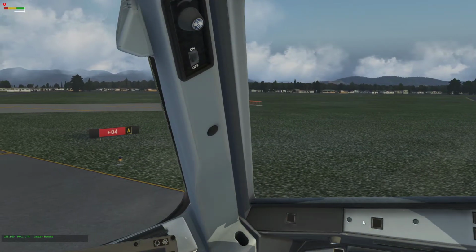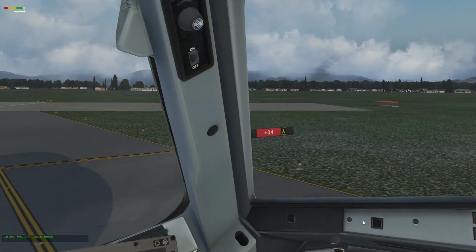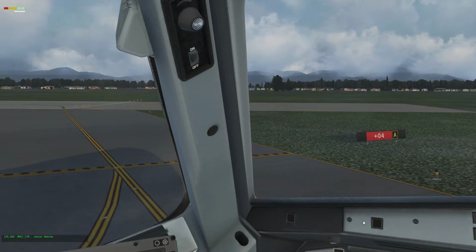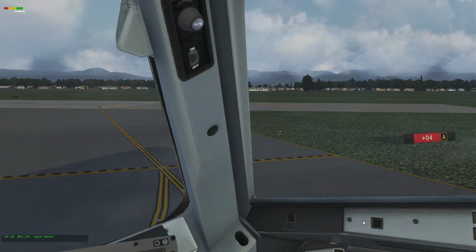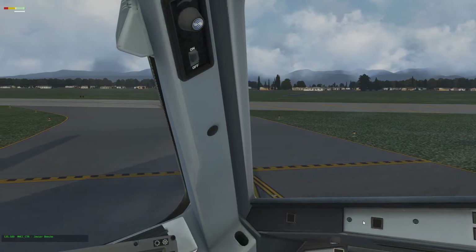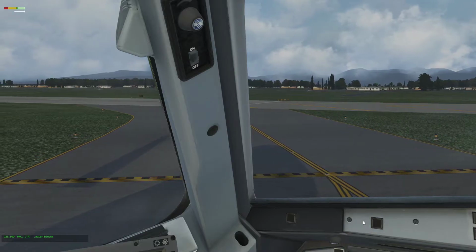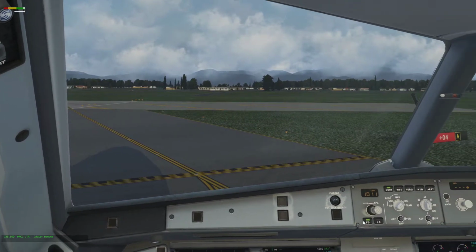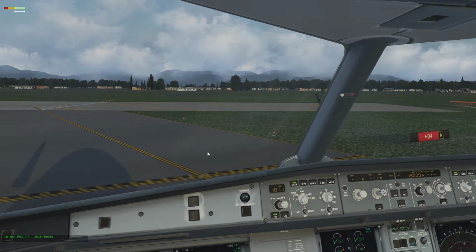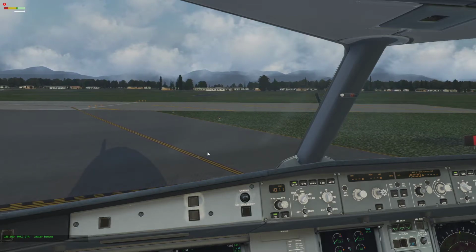Central America Center, United 6639, holding short runway 4. United 6639, wind 010 degrees, 8 knots, runway 04, clear for takeoff. Clear for takeoff, runway 04, United 6639.